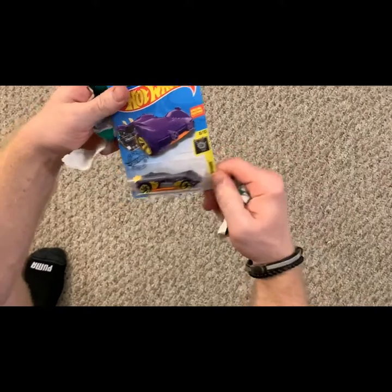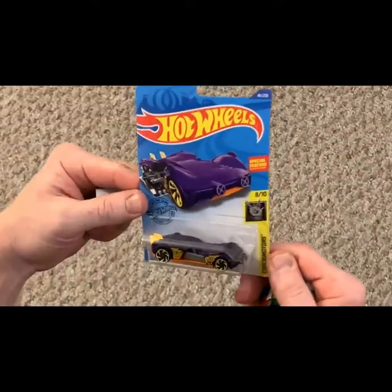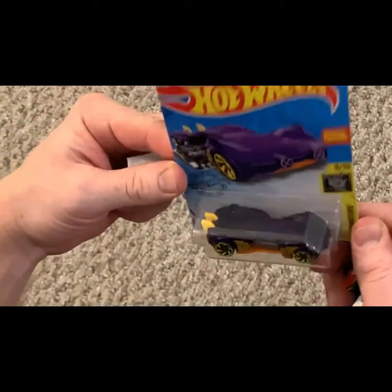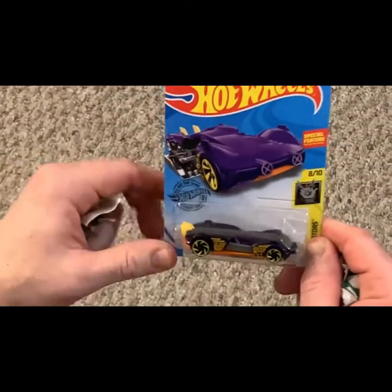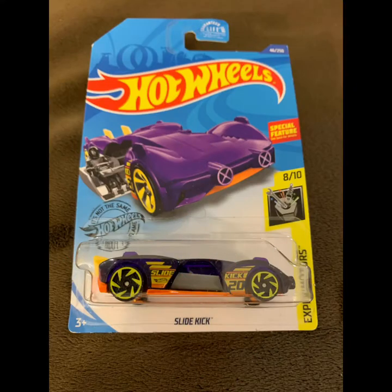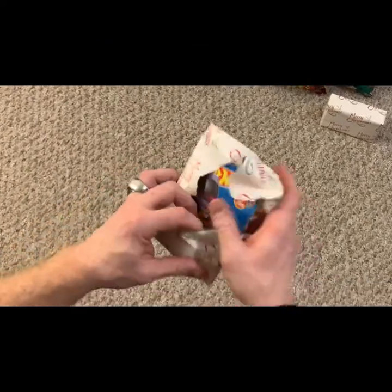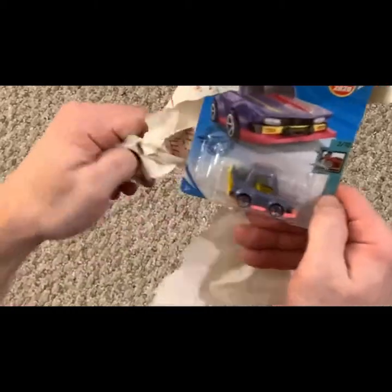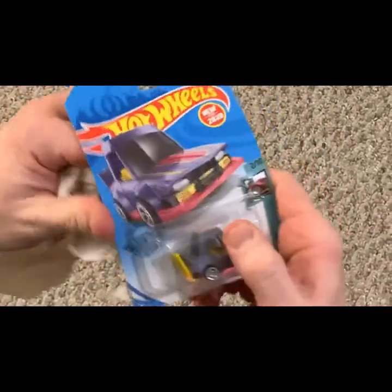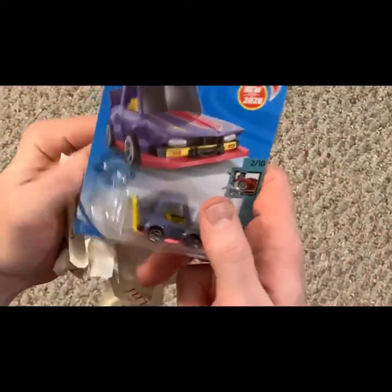What do we got? This one is called the Slide Kick. What it does, I do not know. Oh, it's got a little sidecar to drive on. Tear it open from the front. Oh, this is one of the tuned cars. This looks like a cartoon one. This one's called the Magna Tuner.